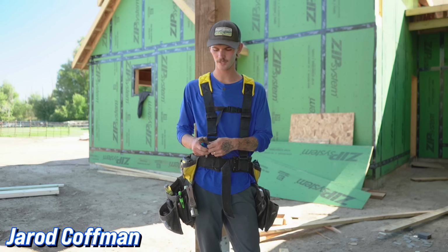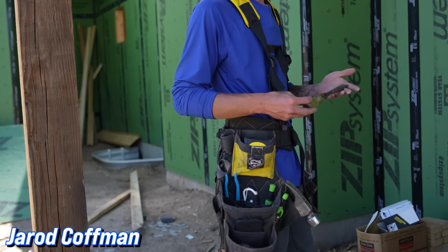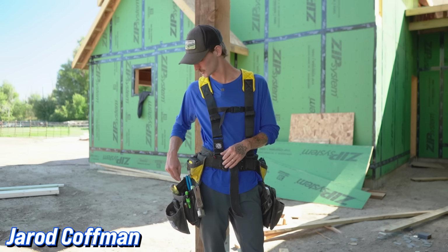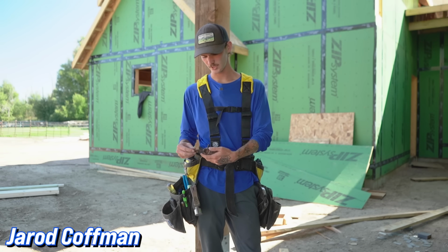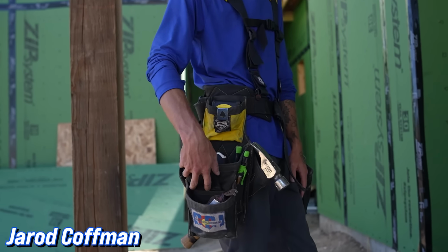Keep a set of channel locks on me. Got the 1-inch Buck Bros chisel. It's super dull because I'm a rough carpenter, not a finished carpenter. I got that in an Occidental chisel sheath. I keep a black lumber crayon. My chalk line is a Tajima Chalkrite Dura. And I keep my phone in this pocket here.